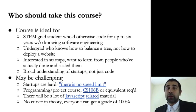It's going to be a relatively challenging course. There's no speed limit in a startup. There's a lot of JavaScript related material, but there's no curve, and in theory everyone can get a grade of 100%. So that's kind of the motivations behind the course, and we'd love to have you involved.